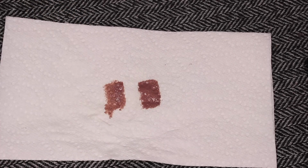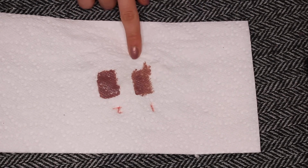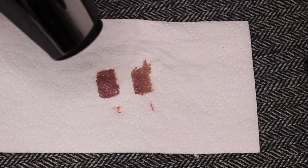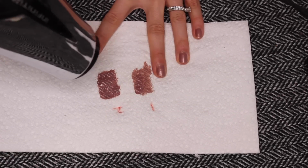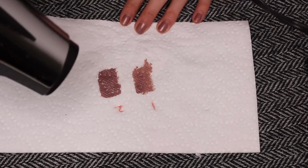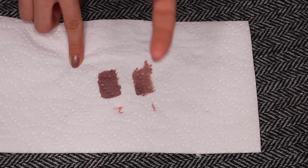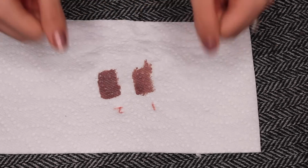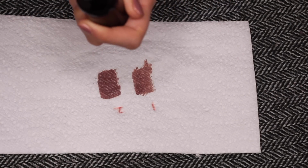It helps to number the nail polish so you know which one is 1 and which one is 2. Obviously the darker one is 2, and the 1 is just 1 coat. I'm going to be using a hair dryer to speed up the drying process, as you can see, and this really does work and makes it a lot faster. As you can see now on my finger there is no nail polish, which means it has completely dried, which is great. And I am going to begin applying the water.